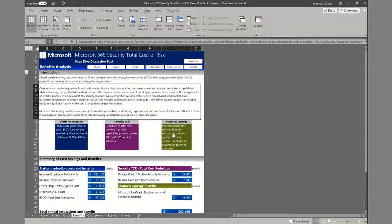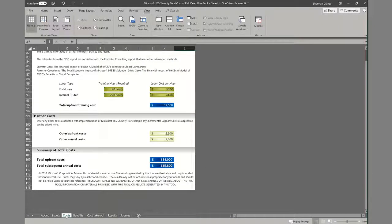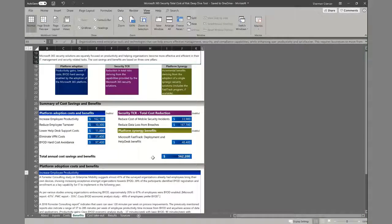Three pillars that we're going to focus on: platform adoption, security, total cost of recovery, and platform synergy. So with that being said, there's always a summary that comes to the very top. And what you can first look at is total annual cost savings and benefits, $562,000. Wow, wait a minute. What was our cost for it? Only $249,000 to start, but wow, this is getting more interesting.